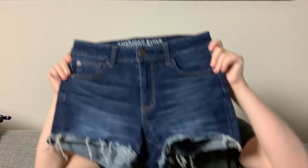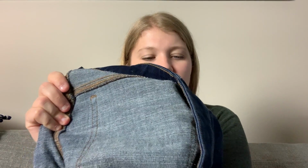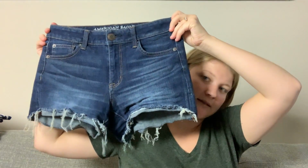Pretty basic, but nice. These are American Eagle shorts. I was actually going to send these into ThredUp, but upon looking at them, I realized they have quite a bit of pilling on the inside of the short. I'm not sure if you'll be able to make it out over camera. There wasn't a ton of pilling on the outside, or actually there's not any pilling on the outside, but there was a bunch of them inside, so I'll just list and disclose that and they'll sell.